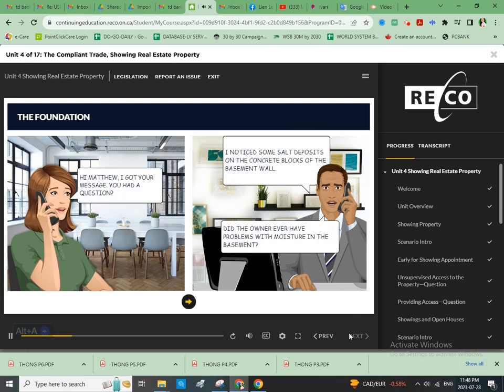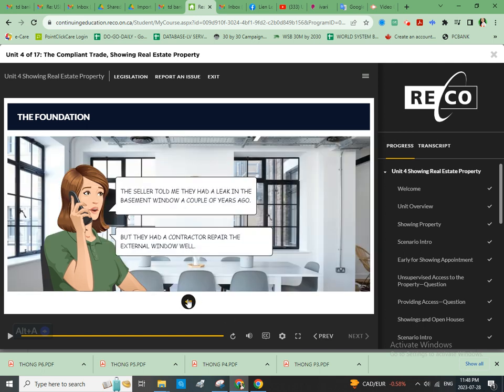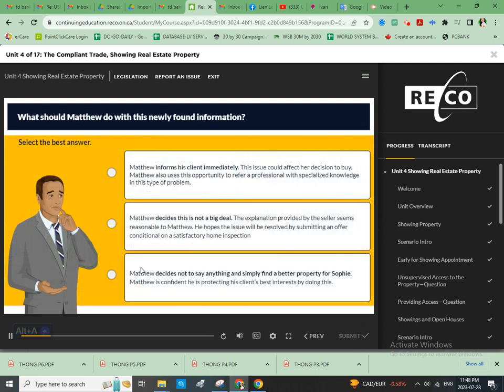Click the arrows to toggle between scenes. Click Next to answer a question about the scenario. What should Matthew do with his newly found information?